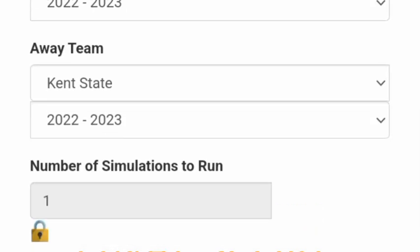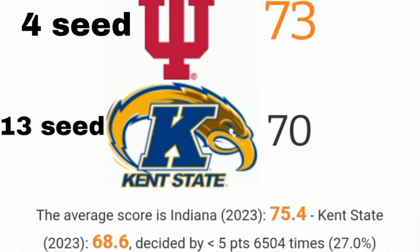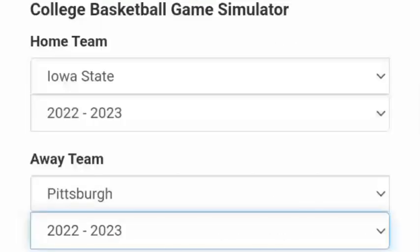Indiana versus Kent State. So who's going to win this one? I know all the fans probably think I said Ken, but I said Kent. So Indiana beats Kent State, barely. I had Indiana go to the Elite Eight last season, so that's surprising.